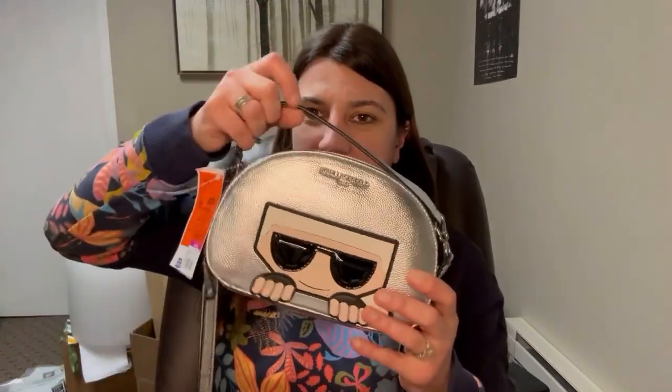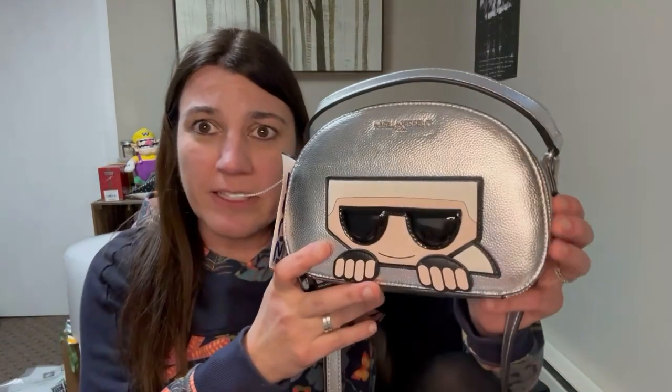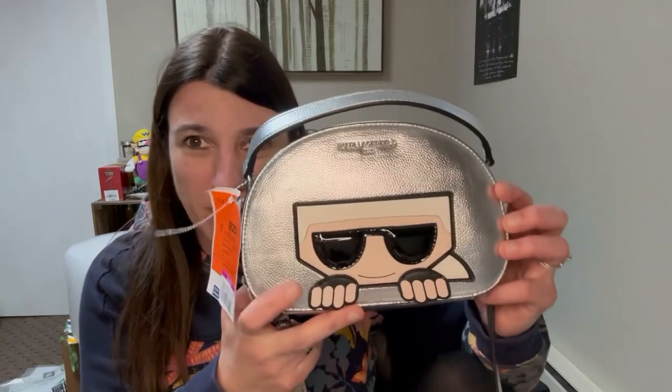Next, we have a purse. Purses used to be my big thing that I sold. I was strictly selling purses back in the day. I loved sourcing at Plato's Closet and getting used purses. That was my jam. So this is kind of my area of comfort, though I'm admittedly not familiar with this brand, but they make really cute stuff.